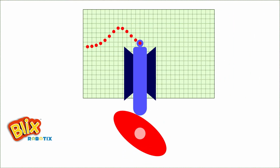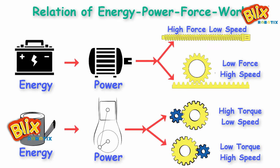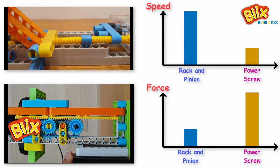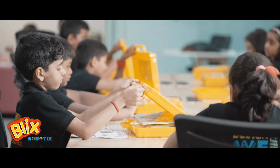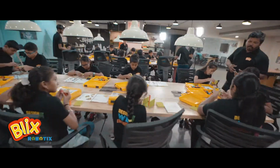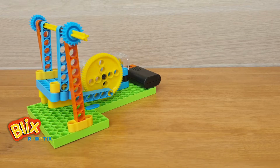We will dive into topics like force, power, energy, simple machines, and a lot more that you might have heard in schools and read in books. Join us on a fun and exciting adventure and experience many wow moments with Blix Discovering Motions.